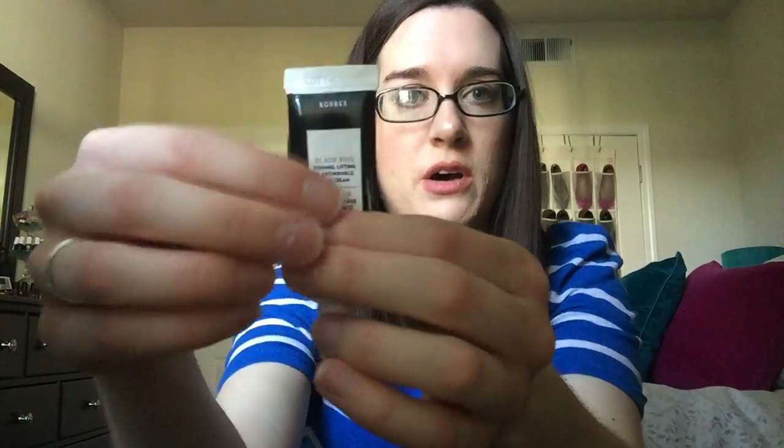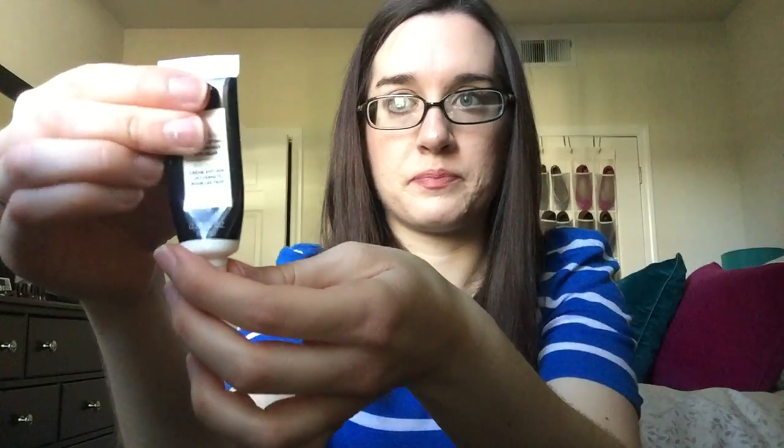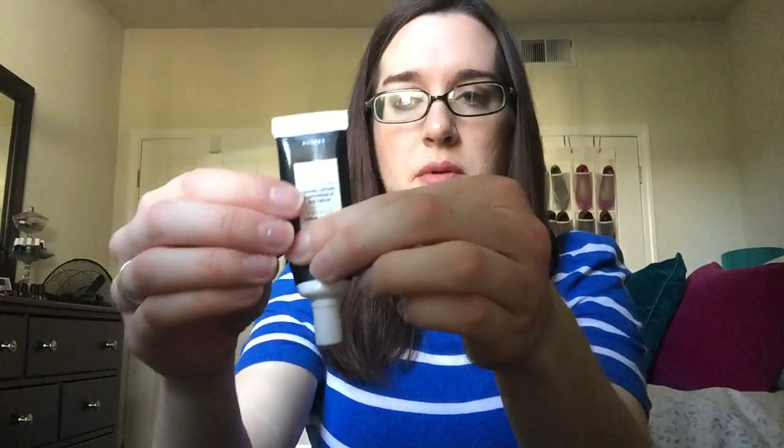I try to squeeze out all the air, and I really don't have much left. It's just that little bit at the bottom. I was able to go through this quite quickly, actually, because I just got this in November. Usually eye creams take me forever to go through, but this one is hard for me to gauge how long it's going to take, but I really don't have much left. I don't think I'll be able to finish it in 2 weeks.